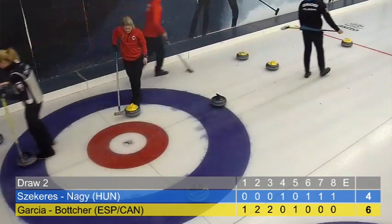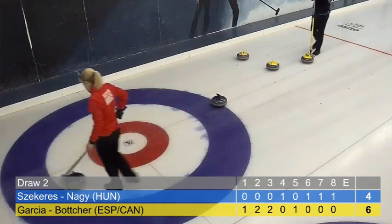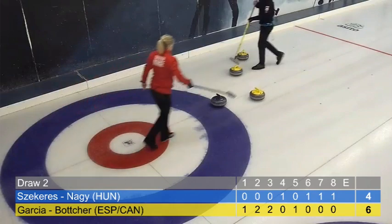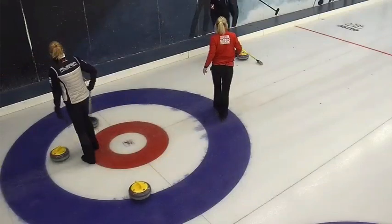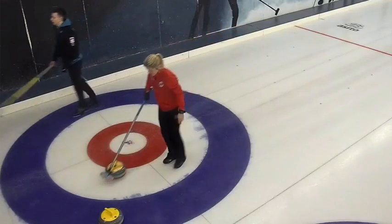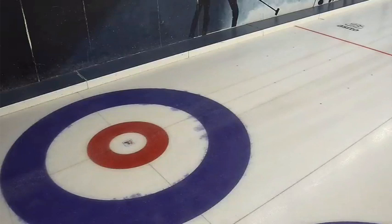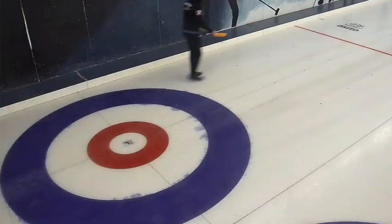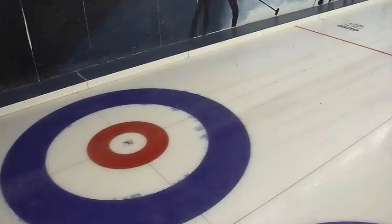Really nice draw there for 1. So they'll put another score on the board. They'll go up 6-4 over Norway. Norway will have the hammer in the last end coming home. And shortly we will get some sound for you. And a little bit of video, sound from the ice.